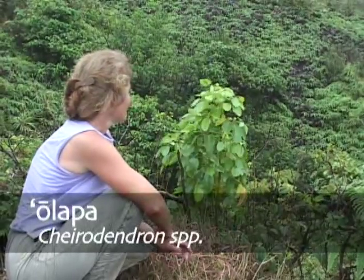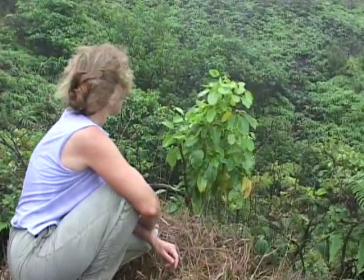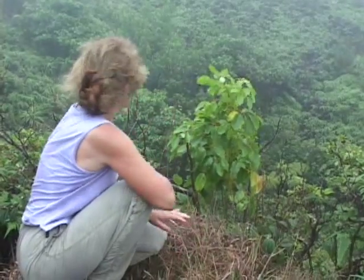This is Olapa. Olapa means dancer, and you can see its movement. If you notice the background, nothing's moving. But this one's moving, even when there's no breeze up here, which is like today, pretty much, because we have the mist. This plant's always moving. And a little bit the ieie up there moves too.